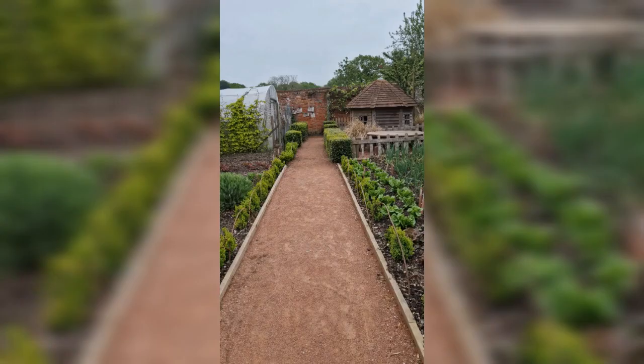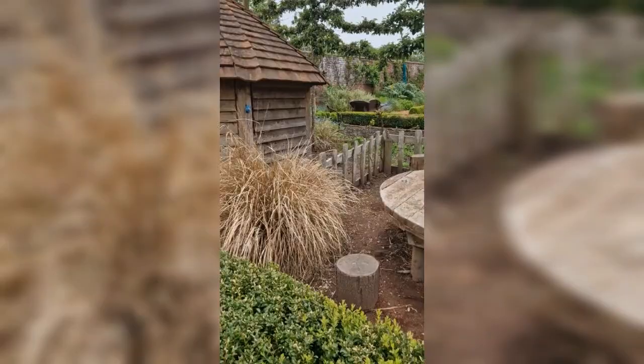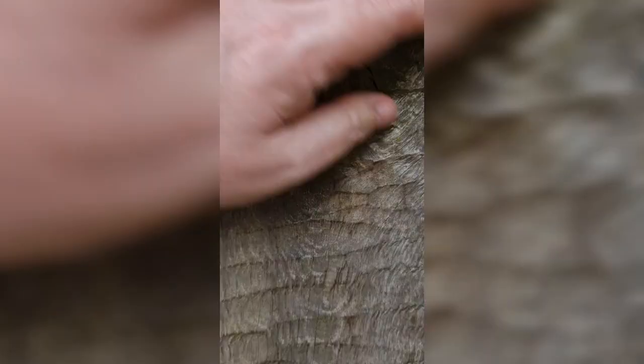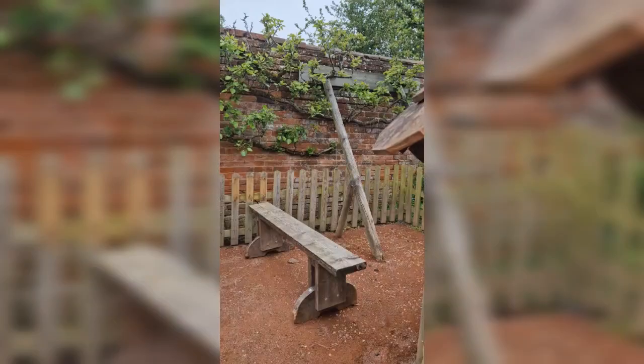Yeah, so in this kitchen garden that we found, look at this. If you had kids and you brought your picnic with you, you can sit there, little table, and then we have the pottering shed. Shall we see what's inside? I can't get in. I think the gate's opening the wrong way. Oh, okay, there we go. Look at that. Horseshoes, how cute is that? For the little kids to play in. And see, even got the alphabet on. Lovely place, don't miss it.